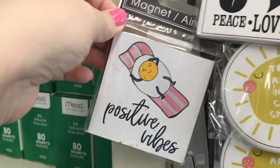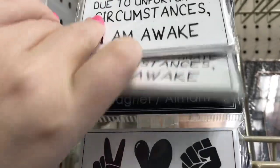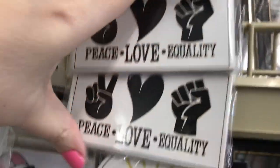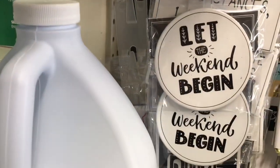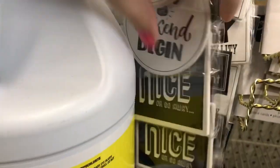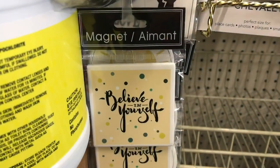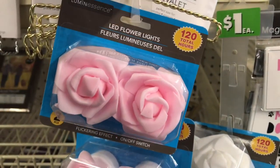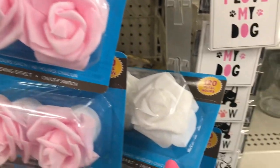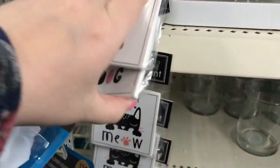Look at this magnet, an egg sunbathing on a piece of bacon. And all of these cute new magnets that they have in. Something for everyone. Really love this sunshine one. I think these LED rose lights with the flickering effect and the on-off switch are absolutely gorgeous. They look so real. And here's some more new magnets.